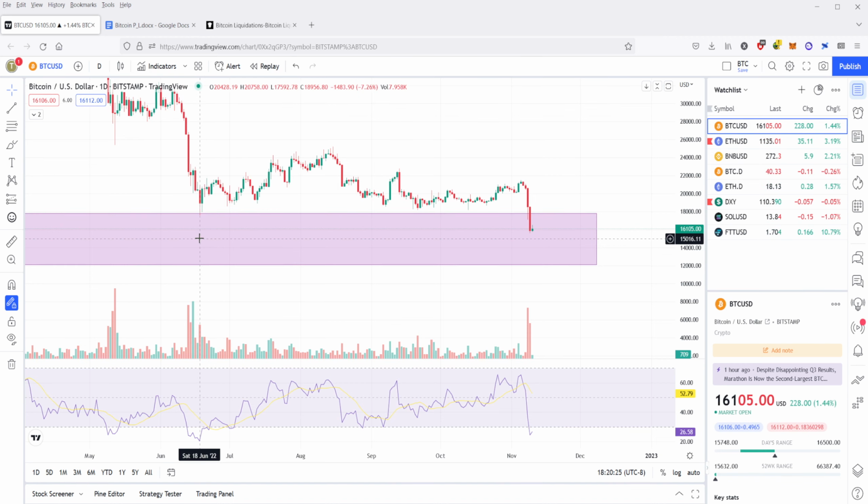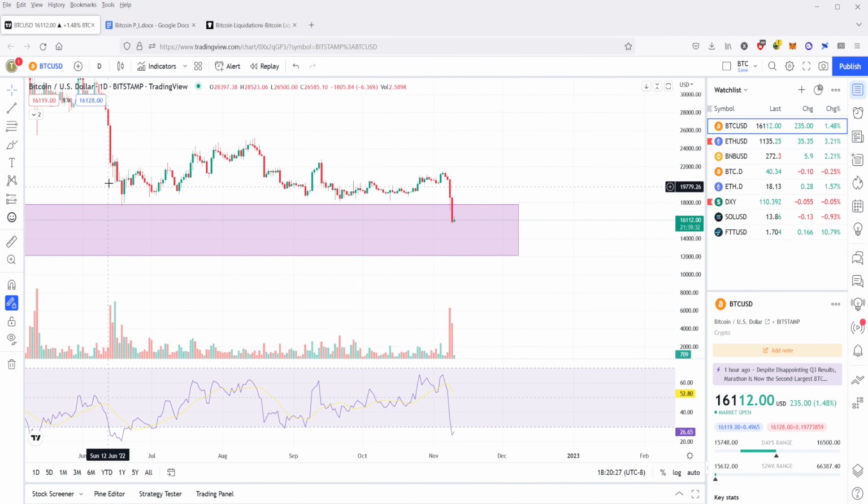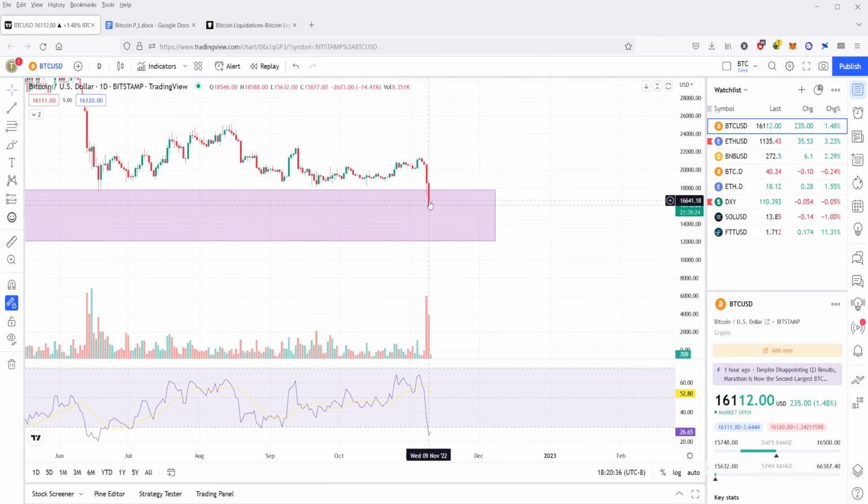After that, however, it did wind up dumping a little bit lower as well, so that's also something to watch out for. I don't think it's going to play out exactly the same, but it's probably going to be something close. So most likely what we're going to see in Bitcoin is the price move sideways for a little bit, and then it might continue back down again.